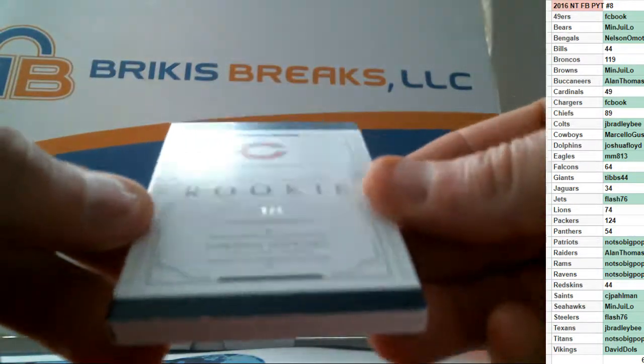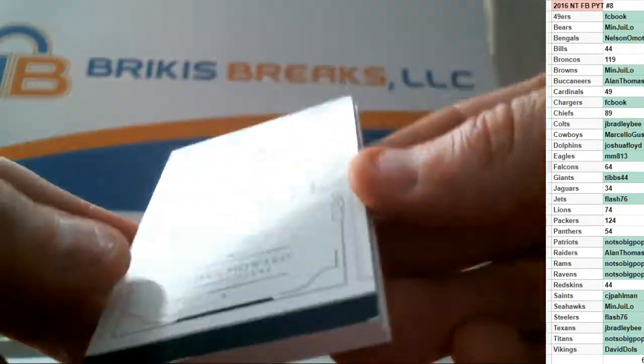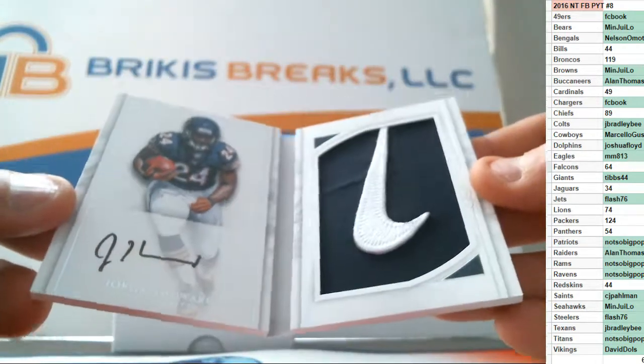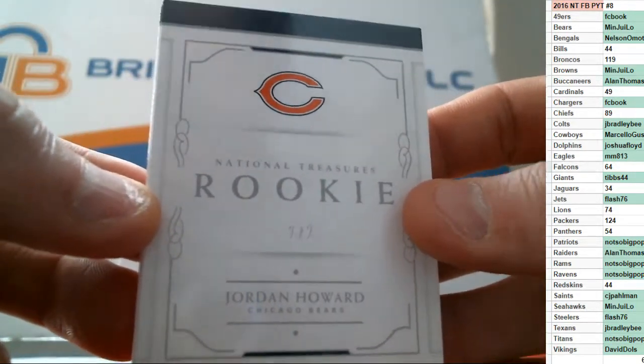And we got a booklet numbered to 2, 2 of 2 for the Bears. That's going to Minjui, and it's Jordan Howard. Nike Swoosh RPA booklet auto. Swoosh auto booklet 2 of 2. Jordan Howard for Minjui.